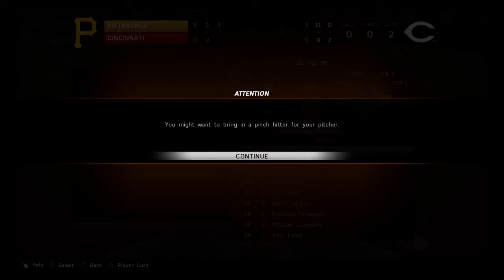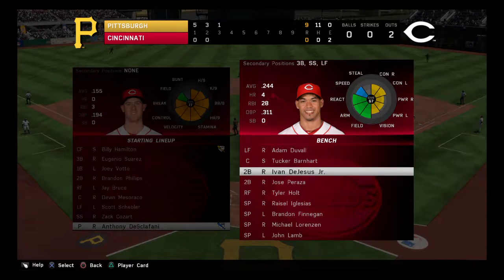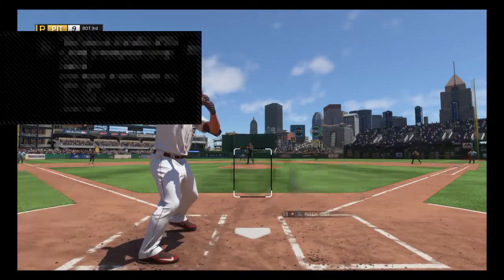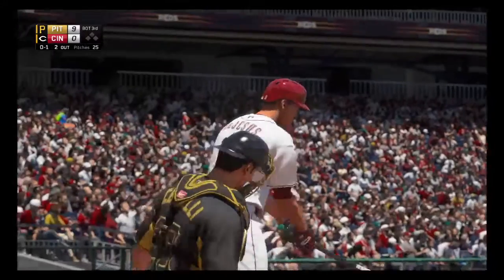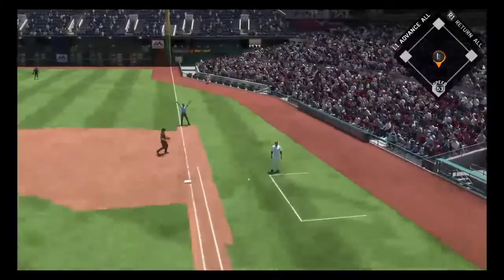Batting ninth, pitcher Anthony DeSclafani. Ivan De Jesus Jr. will get the call to pinch hit here as we'll see what he can do with 2 out and the bases empty. Oh, and a hearty cut there to begin the at-bat. It's 0-1. He might have been in the on-deck circle just saying, man, I get 1 at-bat and it's against this guy? Thanks a lot.